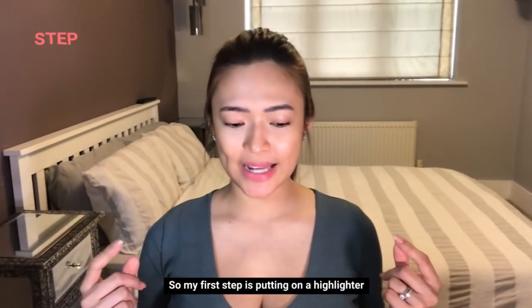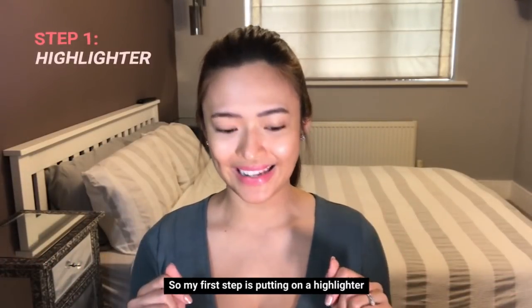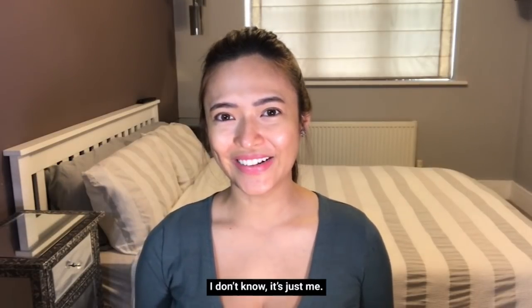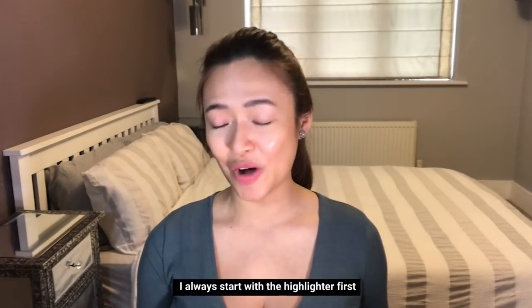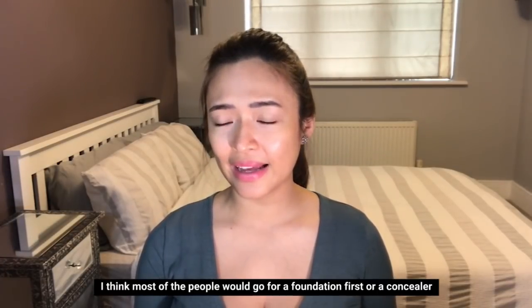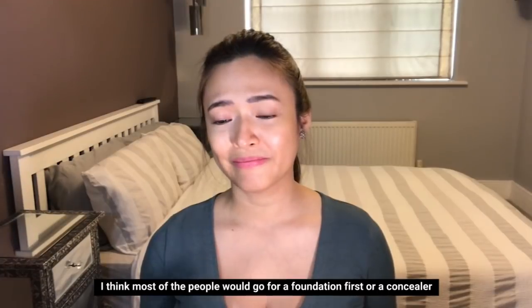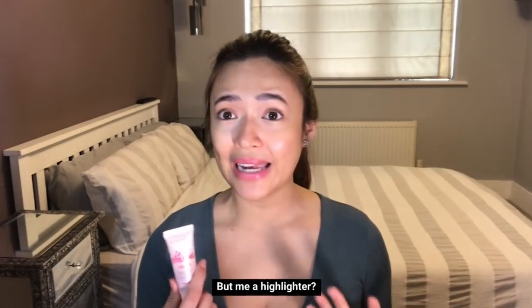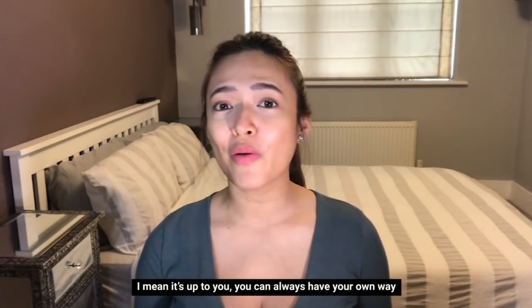Okay, so my first step is putting on a highlighter. Is that odd? I don't know, it's just me. I always start with the highlighter first. Maybe it's a bit weird because I think most of the people would go for a foundation first or a concealer, but me, a highlighter. I mean, it's up to you. You can always have your own way.